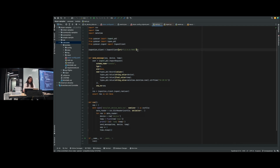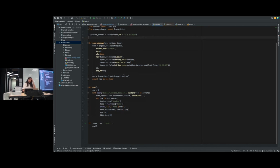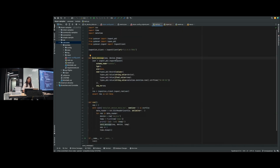To initialize your ingest client, all you have to provide is what port and what URL you're going to be using to talk to Dozer. As you specified in the config, we're just going to be using exactly the same. In our main run function, we have data in a CSV file, coming from an IoT device. We're reading data row by row, and we access the columns that we want to get data from, for example, in this case, device ID and temperature. We call this function sendMessage. Within sendMessage, we are initializing ingest requests, which need some details around what output schema we're targeting, and how each record is going to be structured. In this case, we're going to have 3 different fields: string for device ID, float for temperature, and string for timestamp.